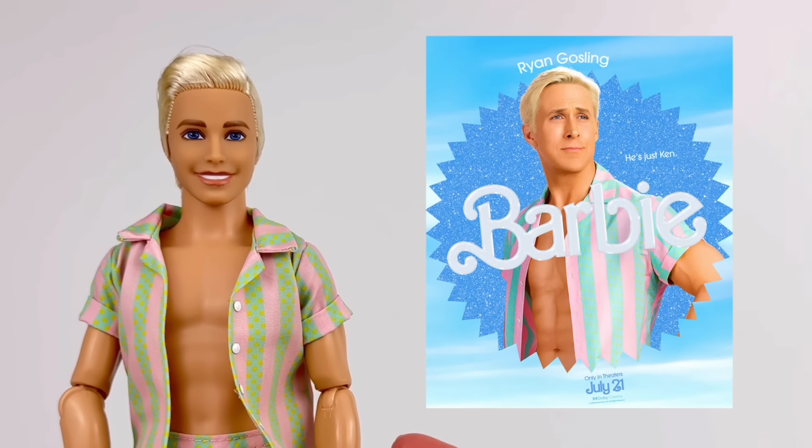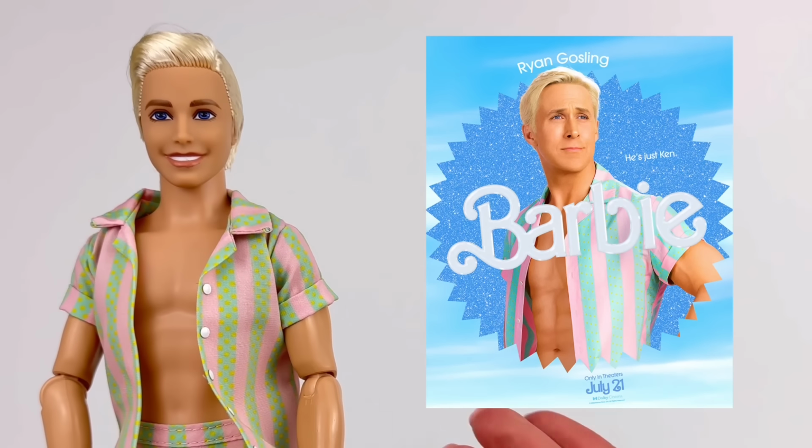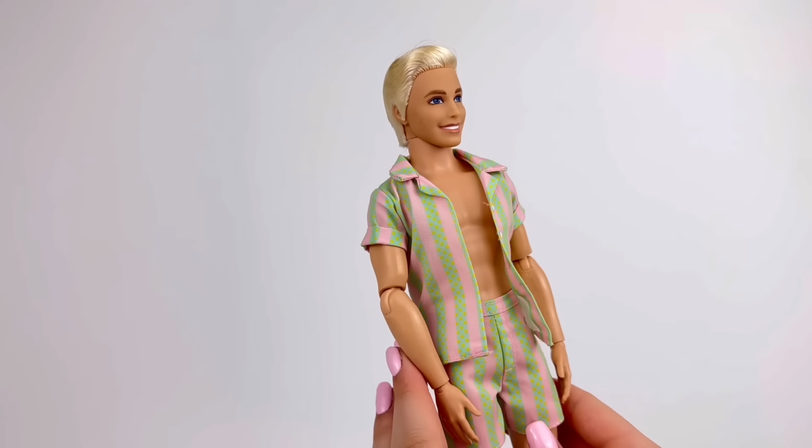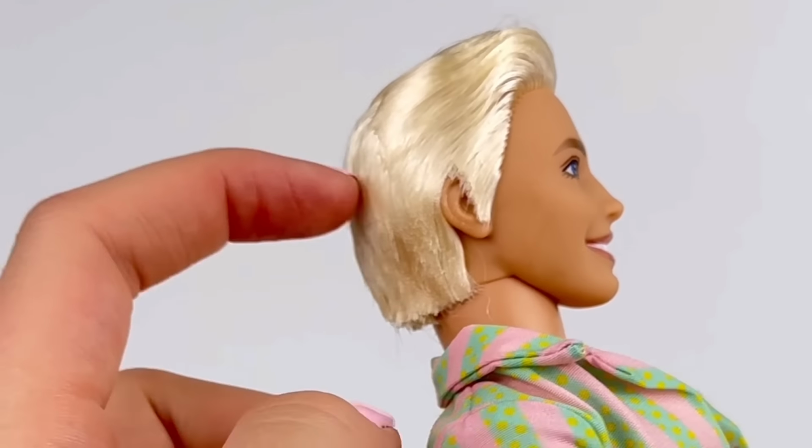Do we think the doll looks similar to the actor or not at all? I can definitely see the resemblance. It's not perfect, but again, I'm not mad at it. His hair is definitely very stiff with product. Just listen to this.